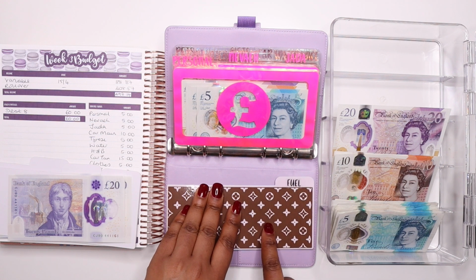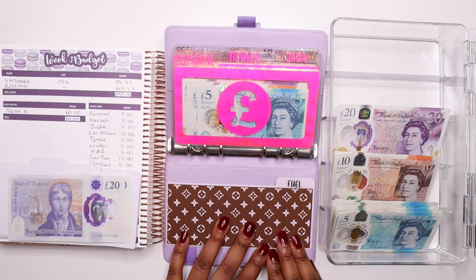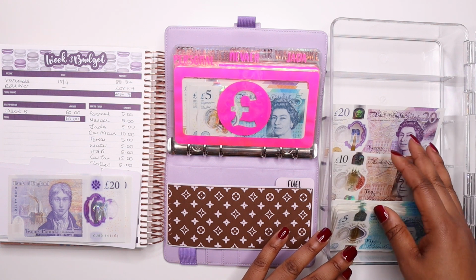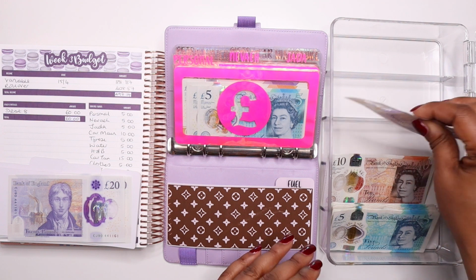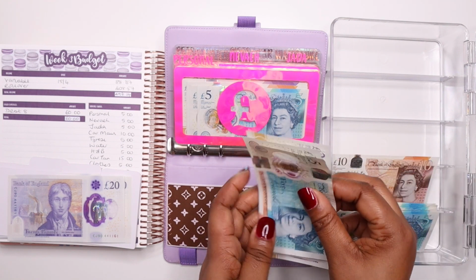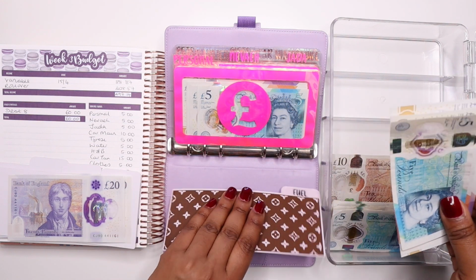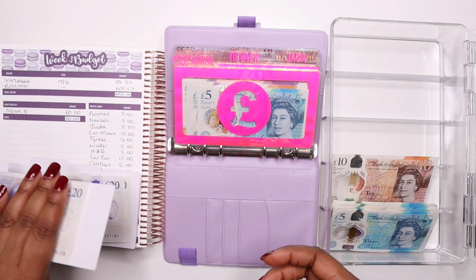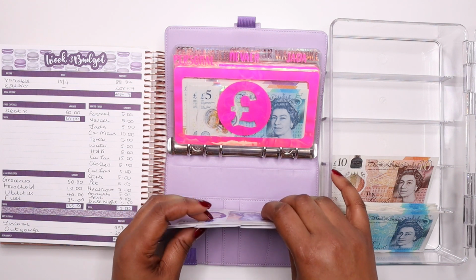And then the last one I have is my fuel divider. And yeah, guys, I have to say, I'm back to putting in the £35. It's becoming a regular thing now. Definitely think, obviously going back to work and my daughter going back to training has made a massive difference on that. So I'm putting in £35. So we've got 20, 35 going in here this week. And yeah, fingers crossed I don't need to use it all, but it seems like I have been having to for this past month. So yeah, I'm not holding my breath.